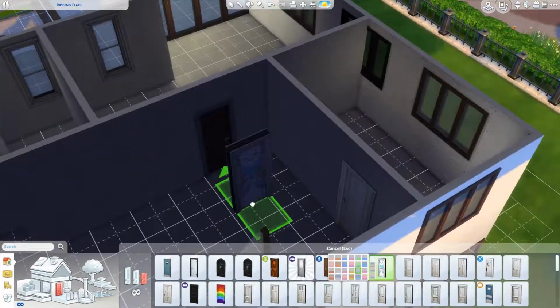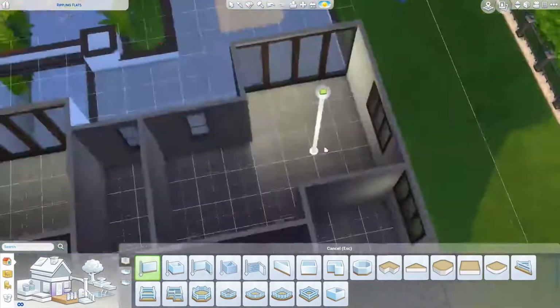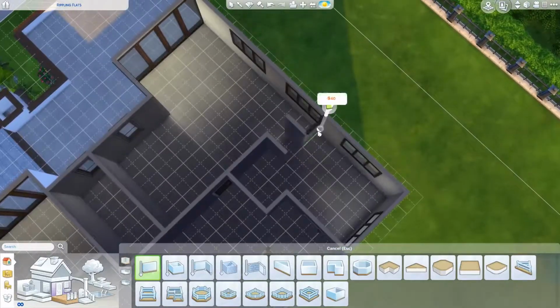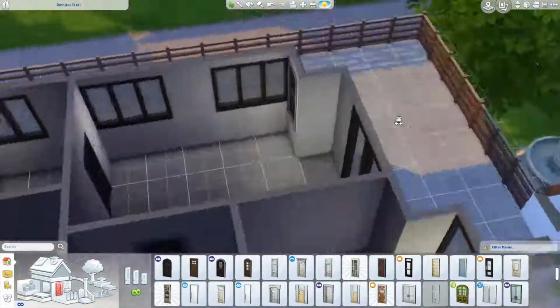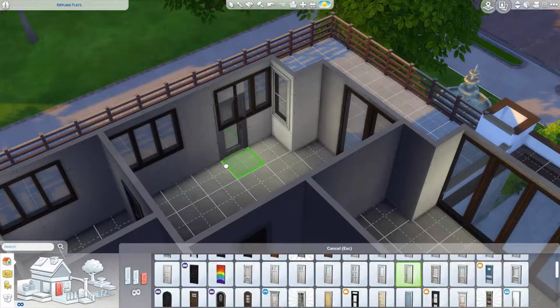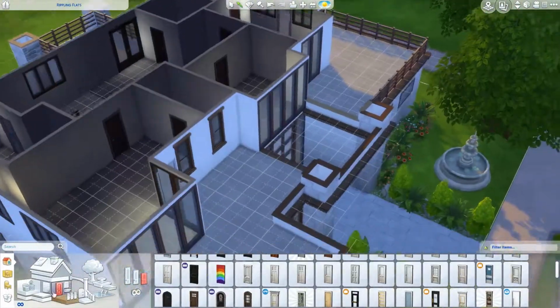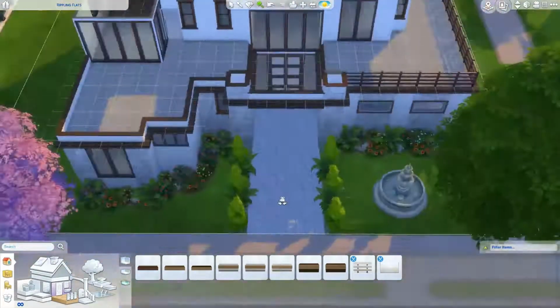Hopefully it's not too much open space, because I know sometimes I have an issue with so much open space that I don't know how to use it all. But it's up to you guys. If you like it, you can download it. My EA Origin ID will be down below, and you can search it up on the Sims 4 gallery. The best part about this is you can customize it however you like. So if there's something you don't like about it, you can go ahead and change it.